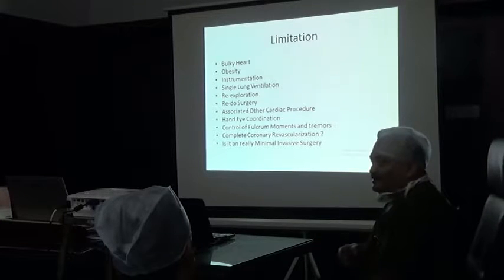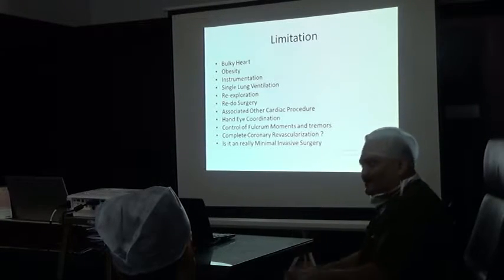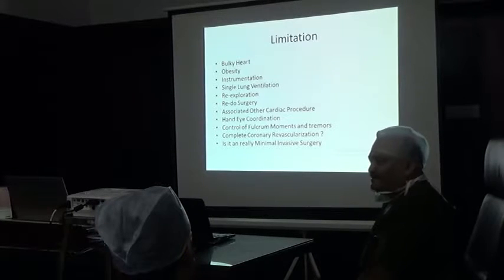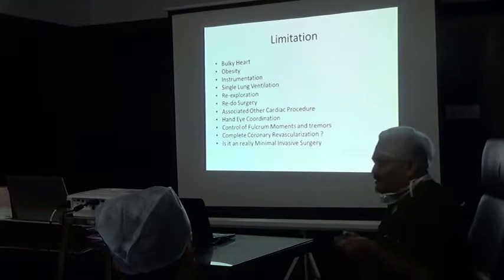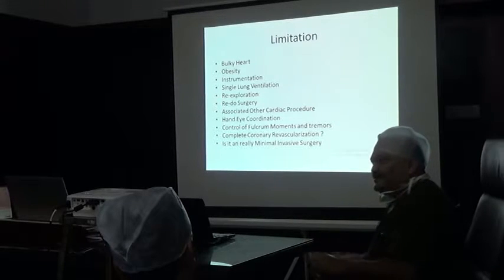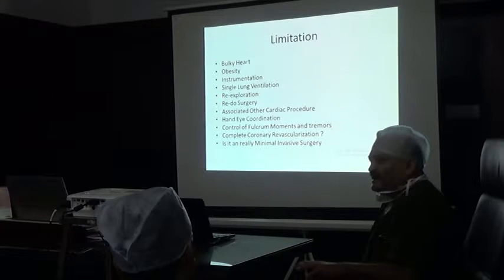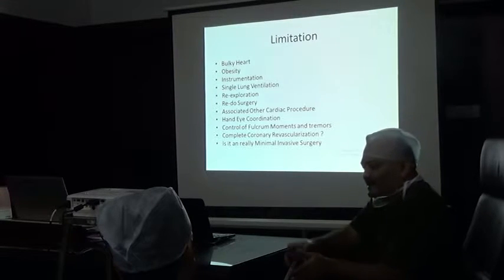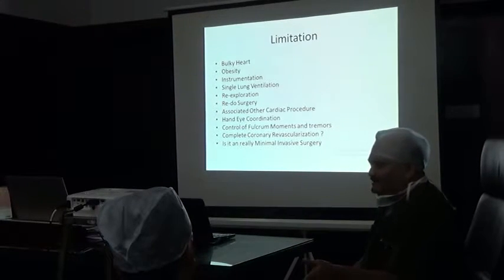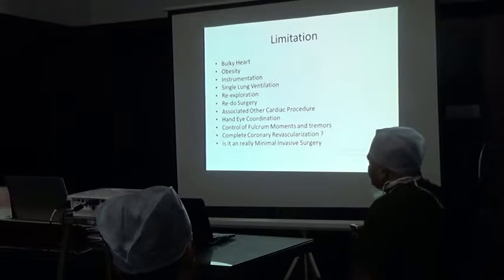But I was on duty, we rushed, we shifted the patient, and in ICU only we started the heart-lung machine. We had a peripheral cannula, femoral cannula. With the femoral arterial line, you just push that cannula and start the heart-lung machine, and open the chest, suck all the blood into the heart-lung machine so that blood loss will not be there.